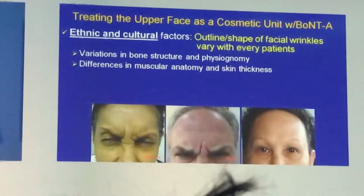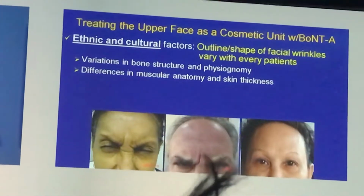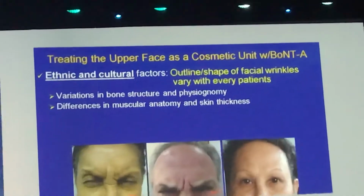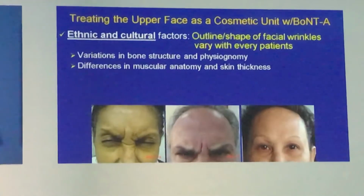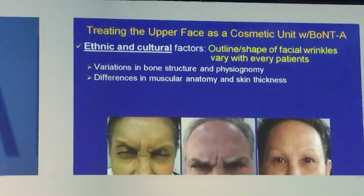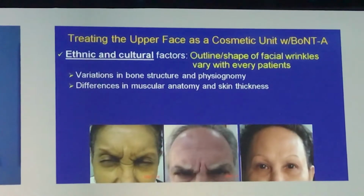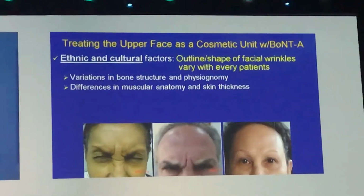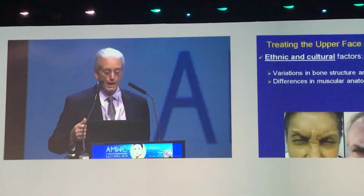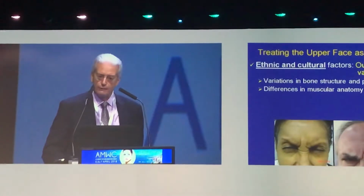So, the topic: treating the upper face as a cosmetic unit with botulinum toxin A. There are many considerations to understand before you start treating the patient with any filler or botulinum toxin. And most importantly, we have to understand the patient's background, their race, their ethnic and cultural differences, because depending on their race, the bone structure and the muscle anatomy and skin thickness vary, they change.